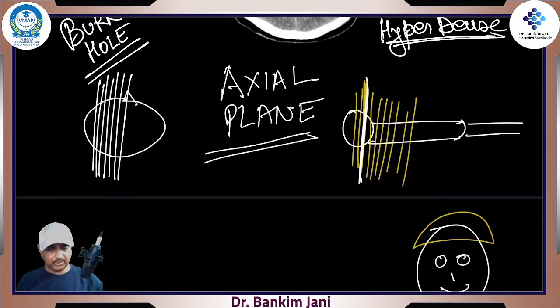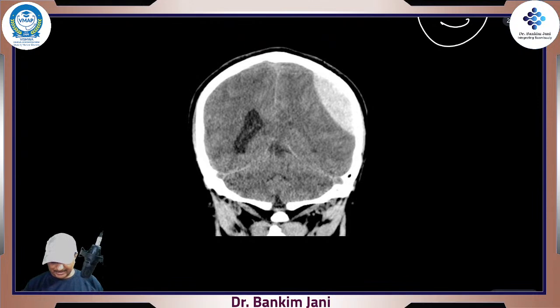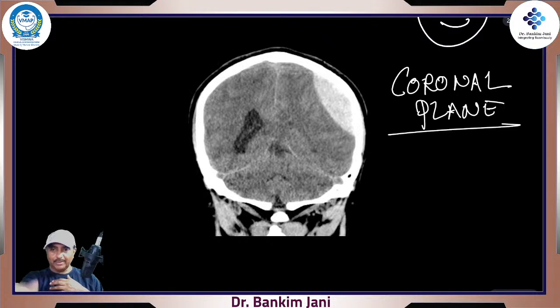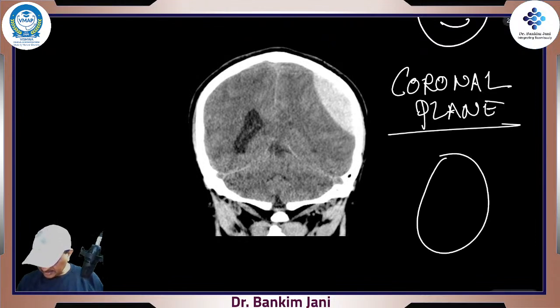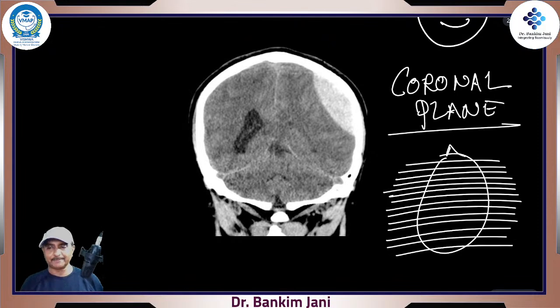But that's not the only plane which is studied. The next one, can you see this is like a face, right? So here, this one is the coronal plane. The coronal plane divides the body into anterior and posterior part, not necessarily anterior half or posterior half, because say this is the nose, so you take the sections like this. These are all coronal planes. And what would be the sagittal plane?